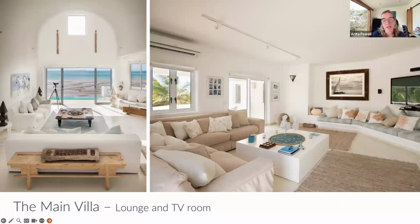So all the interiors of the property have been put together by the owner. So they're an amazing couple. She's British and he's South African, and they split their time between Joburg and here in the UK. And she's actually created all the interior design herself. So she's personally sourced all the pieces.